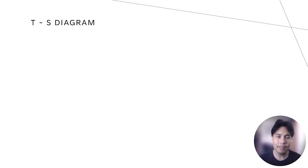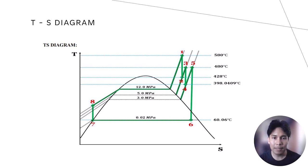Proceed to the TS diagram. So we're going to analyze the TS diagram, which corresponds to the same cycle. So here it is. For the TS diagram, we can see our 1 and number 2 here. This line 1 to 2 is an isentropic expansion in the high pressure turbine. For 2 to 3, it is a constant pressure heat addition in the reheater. For 3 to 4, it is the isentropic expansion in the low pressure turbine. And lines 4, 5, and 6, it is the condensation at constant pressure in the condenser.